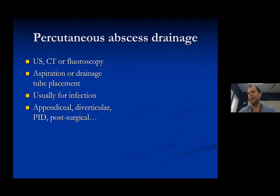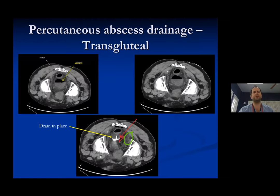Just briefly, we perform probably a few thousand abscess drainage procedures a year at Yale. And this is really the bread and butter of what IR can do around the world. You can use whatever modality you like for imaging guidance. I personally like ultrasound because it gives you that real-time feedback. In some cases, you can't see things with ultrasound because they're too deep or adjacent to bowel, so you may use CT. Most commonly, we place abscess drains for surgical infections or post-surgical infections. Also, patients who have diverticular abscesses, appendiceal abscess, pelvic inflammatory disease in some cases.